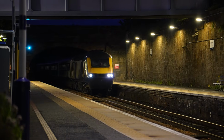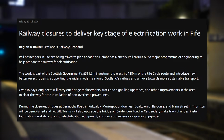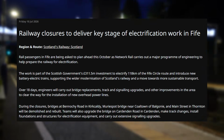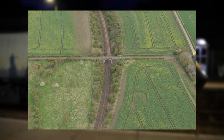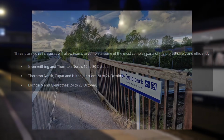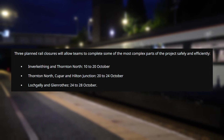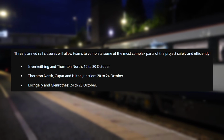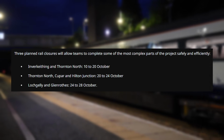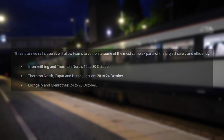We'll begin with the Fife electrification project, where more engineering work has now been confirmed ahead of the next major closures. Network Rail has announced additional bridge demolition work as part of the programme. This includes the Murray Spot Farm Bridge, Benachie Road Bridge, and the Thornton Station Road Bridge. The three closures land on the following dates: the 10th to the 20th of October from Inverkeithing to Thornton North Junction, the 20th to the 24th of October from Thornton North to Cooper and Hilton Junction, and the 24th to the 28th of October for Lochgelly to Glenrothes.